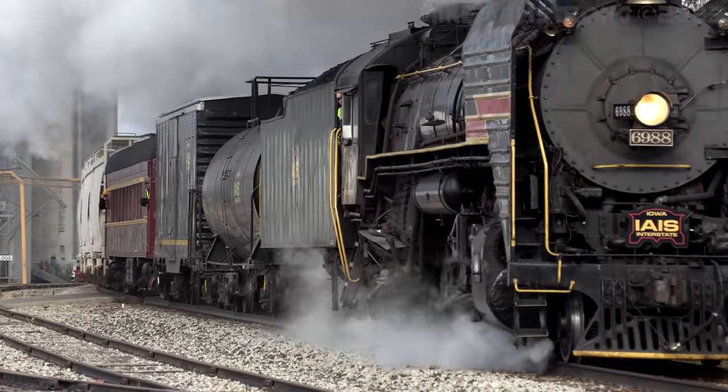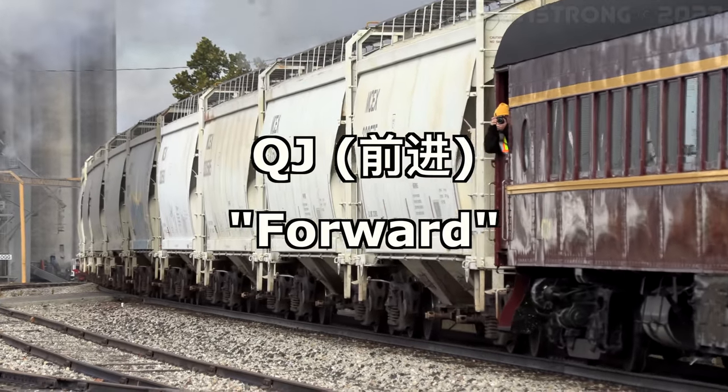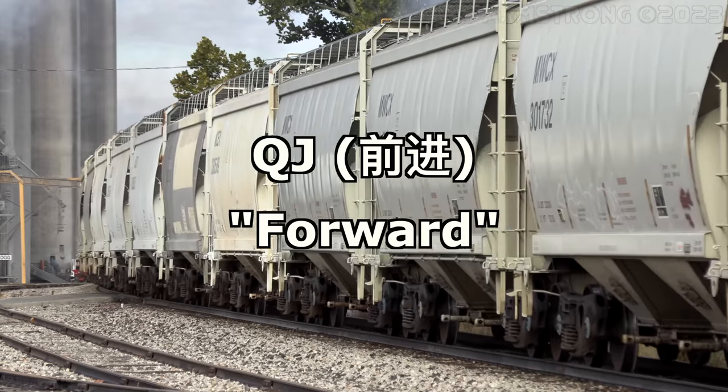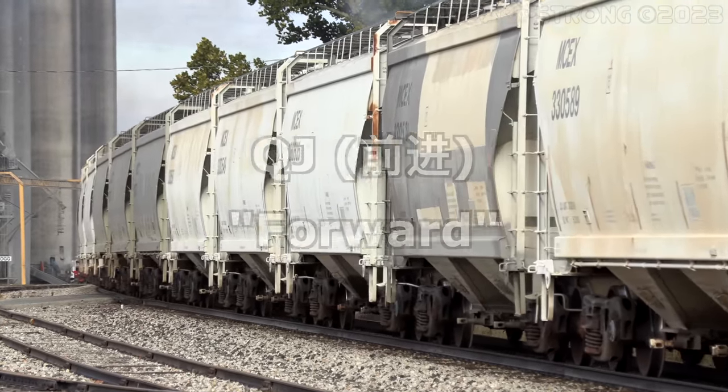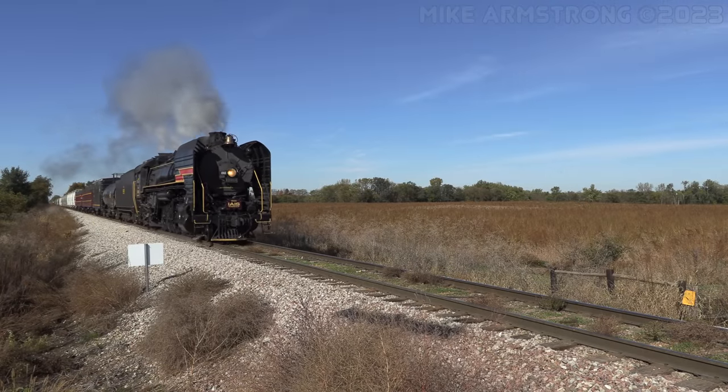The class was given the designation QJ, short for Qianjin, which loosely translates to forward. 6988 was built at the Datong Locomotive Works in 1985, and it was used to pull heavy freight trains as well as passenger trains over Jingpeng Pass on the Jitong Railway.